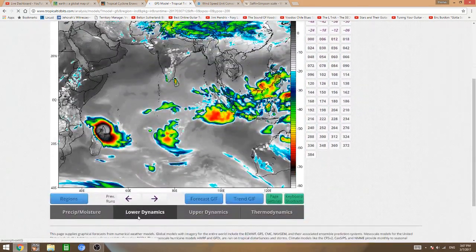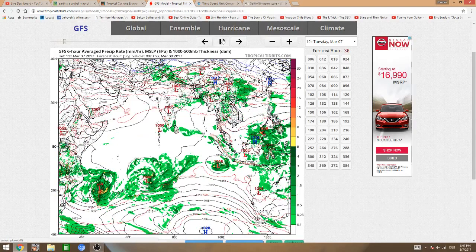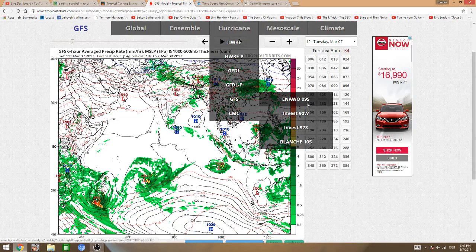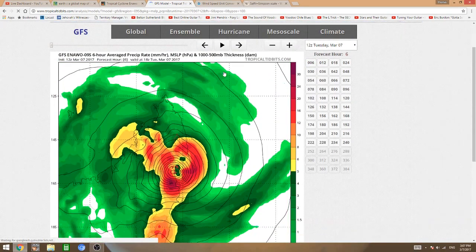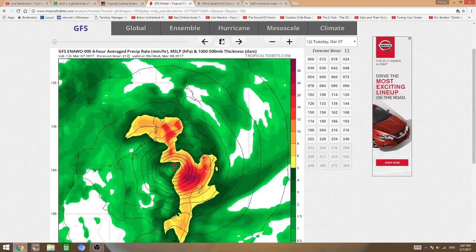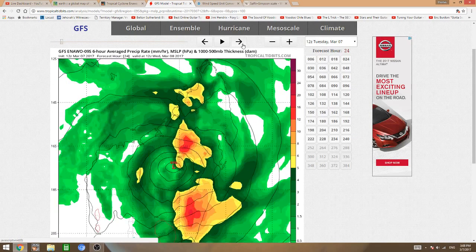Now, if we go to the rain, we can see a lot of heavy rain going on with the storm. Let me zoom in on that, on the rain. I think I might have seen something of concern, but let's double check. So here we are now with the heavy rain coming in and major hurricane force winds. So we could see as the storm comes in, it's still a low pressure.